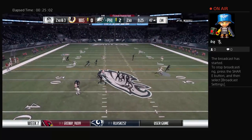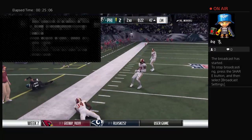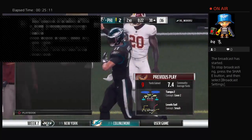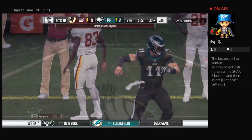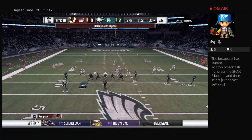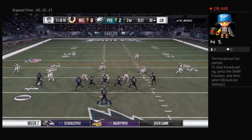Wentz to throw again. Forced out to his left. A good decision in the end to pull it and run, get some 9 yards and a first. Well, that's a nice job right there. He's looking downfield, but with no one open, he takes off and tries to run for it. He gets to the sidelines and gets out of bounds with a first down.